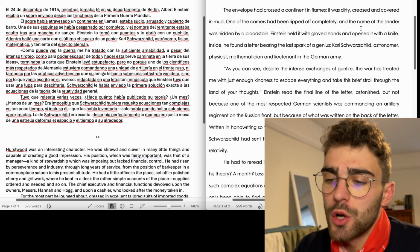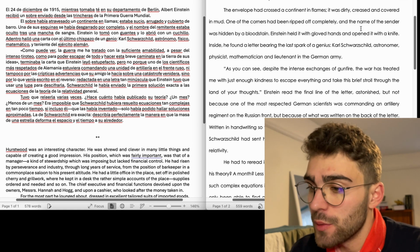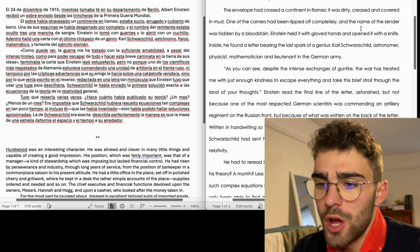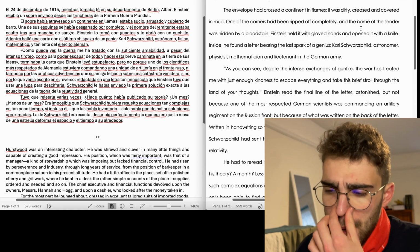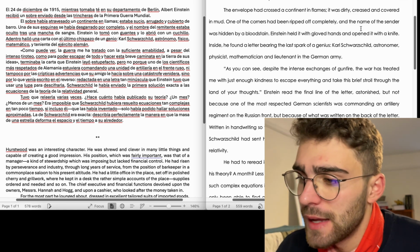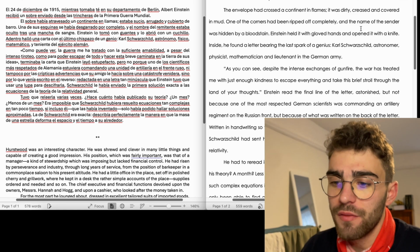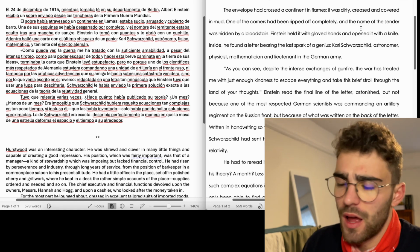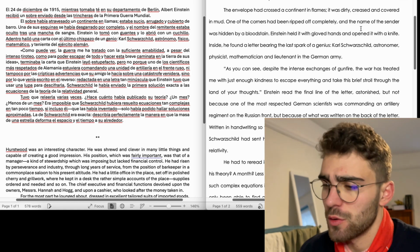Einstein lo tomó con guantes y lo abrió con un cuchillo. Einstein held it with gloved hands and opened it with a knife. Now, Einstein lo tomó kind of gives the impression that he's like picking it up, but I think it makes more sense here to say Einstein held it with gloved hands and opened it with a knife. Now, Einstein held it with gloves doesn't really make sense in English, because it would be like gloves floating around, so that's why I went for gloved hands.